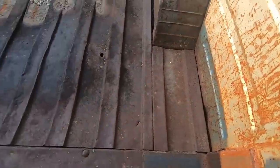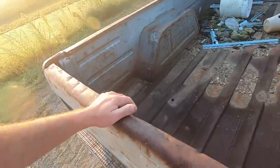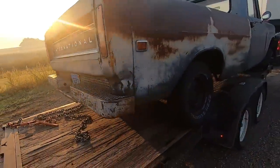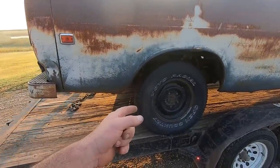Oh, she's been patched up. They did a good job of that, bracing that side up. This side they never got to. Tail lights are in it. It's got the open country Toyo radials. Those are 5 and 5.5. 1 out of 4 ain't bad.